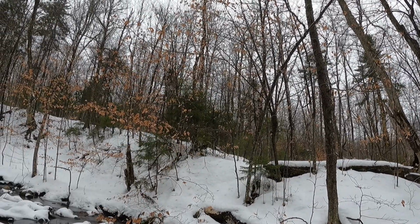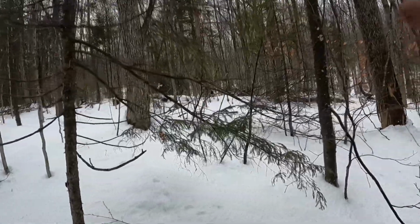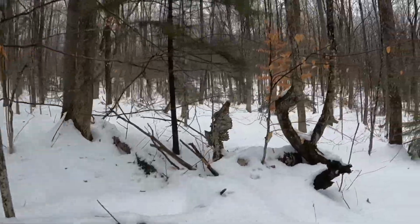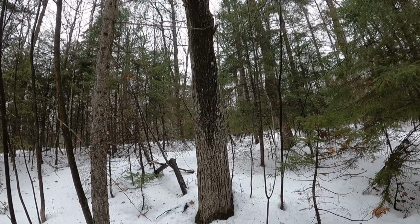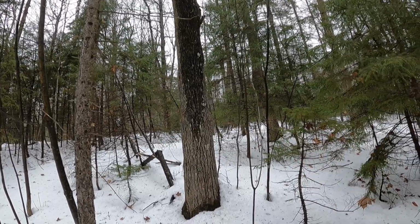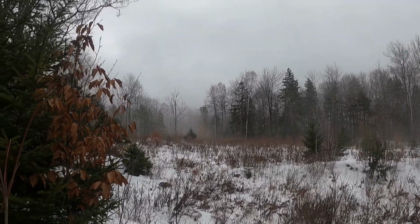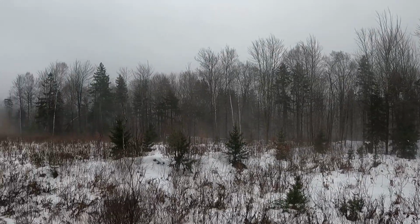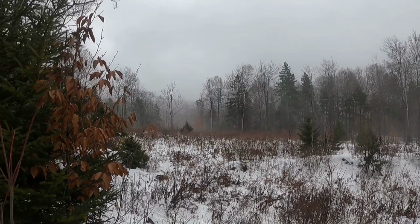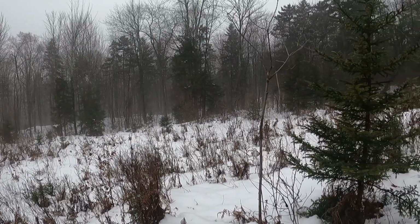Gotta go up that way, 0.3 miles, and I'm at the first place. Got about another 400 feet to go. Almost there. If you ever want to feel completely alone, this is the place. It's foggy, it's wintry, and this is literally the middle of nowhere. So any noise you hear in the woods, you're like, what's that?